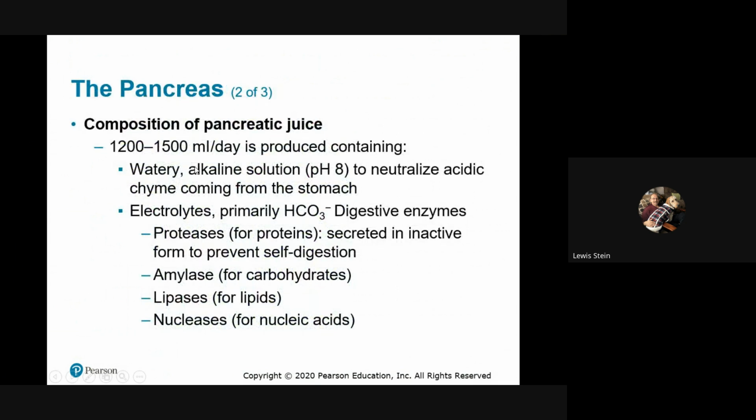As you can see, we make 1.5 liters a day. Everything is pH controlled. Electrolytes, primarily bicarb, and all those enzymes. Once we get into the small intestine, that's all about chemical digestion and absorption. The duodenum's 10 inches, the jejunum's about 8 feet. By the time you're halfway through the jejunum, pretty much everything has been chemically digested and absorbed, the vast majority. So we have a lot of extra.